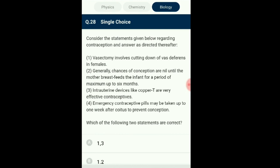Lactational amenorrhea, that is absence of menstruation, method is based on the fact that ovulation and thereafter the menstrual cycle does not occur during the period of intense lactation following parturition. Therefore, as long as the mother feeds the child fully, chances of conception are almost nil. However, this method has been reported to be effective only up to the maximum period of 6 months following parturition.